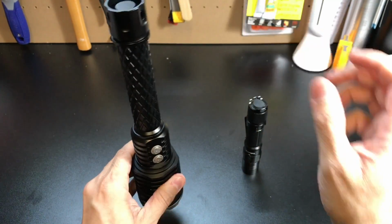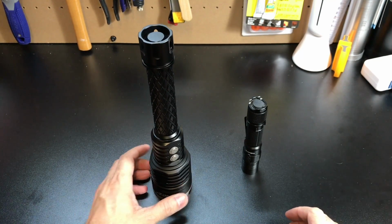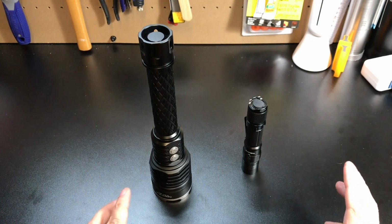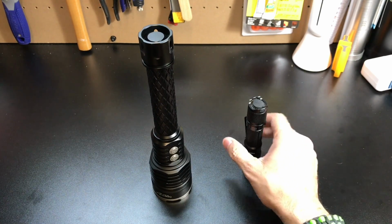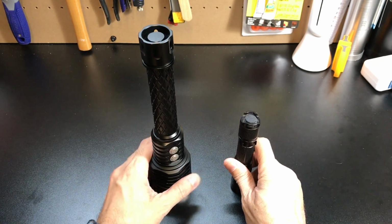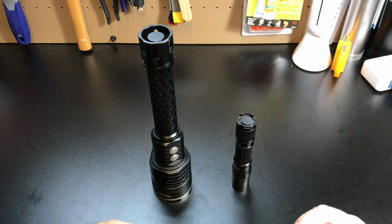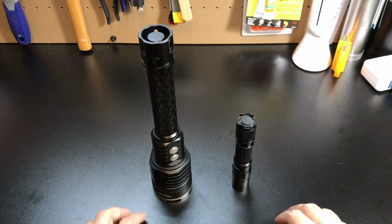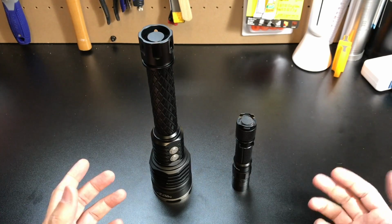So what I wanted to do is take these two lights outside and do a couple of comparison shots in different circumstances: some distance shots so you can see how far the actual beam on the TC12 will go in comparison to the Catapult, and then some closer up shots, and then some really long distance shots with some lights and things like that mixed in, so you can see the main difference and maybe answer some of those questions.